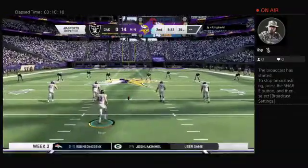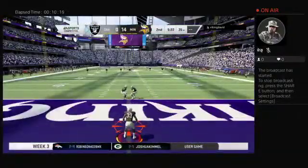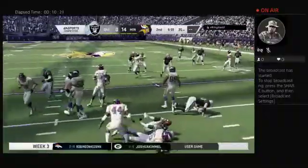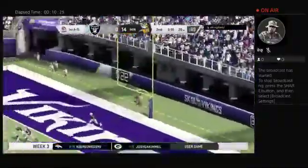Set now to kick this one away, and off it goes. This is taken about 7 yards deep. And the decision to come out is going to cost him 5 as he's taken down right at the 20.